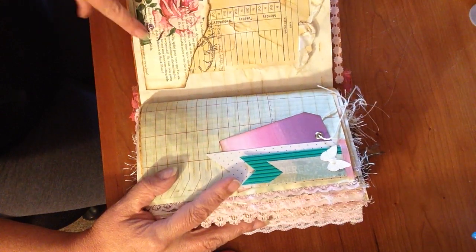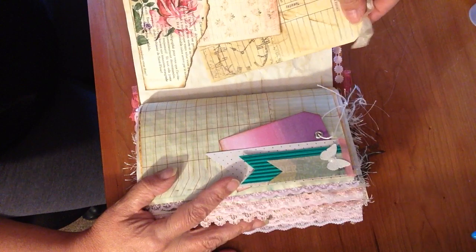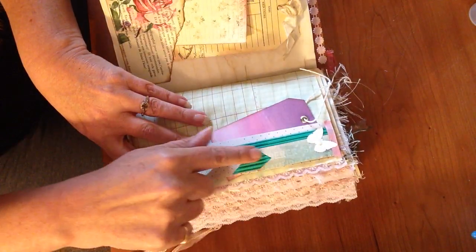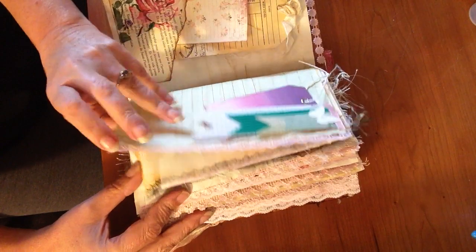Some old pages from an old book that I found at the flea market. Stamped on a card from Irene. Tsunami Rose again. Scraps that April talked about doing to make banners.